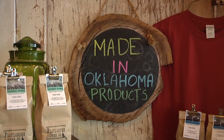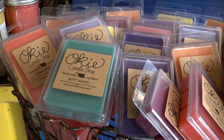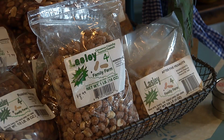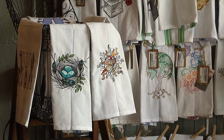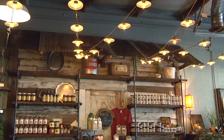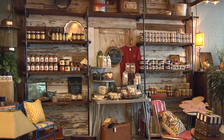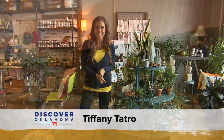The Edmond store is proud of its Oklahoma roots and has a strong Oklahoma presence. We've got honey, we've got salsa, we've got peanuts, we've got fruit spreads, we've got homemade tea towels that are hand-stitched. All of these are made locally here, and most of them in the metro area. Earth Cuckoo also offers a variety of outdoor accessories with pots, plants, and decorations.